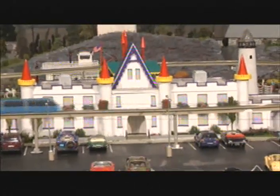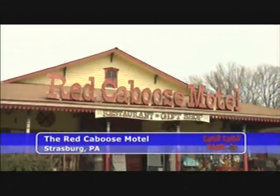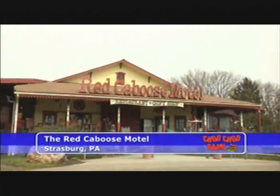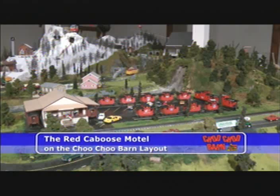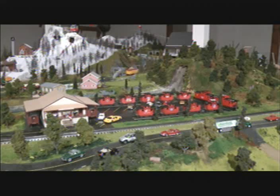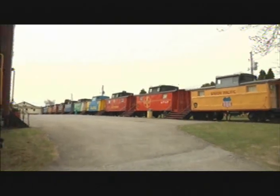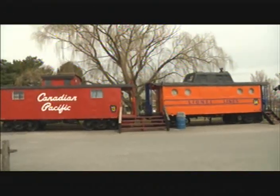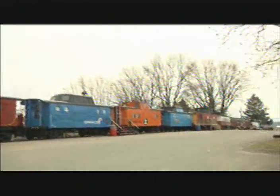Some folks come a long way to visit the Choo Choo Barn and Dutch Wonderland, and they've got to have a place to stay. The Red Caboose Motel in Strasburg fills the bill for the real people, and the imaginary visitors to the Choo Choo Barn Railroad stay at their own motel of the same name. Tom has chosen to model the Caboose Motel the way it was originally, when all the cabooses were painted the same. It might have been tough to pick your favorite caboose back then, but it's certainly easy to pick your favorite railroad the way the cabooses are painted now. Just like the real Caboose Motel, the Strasburg Railroad runs right past the motel.